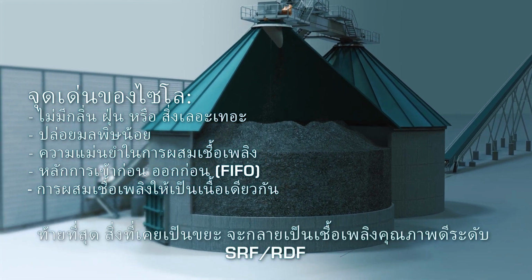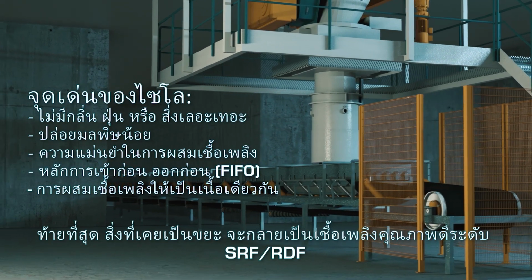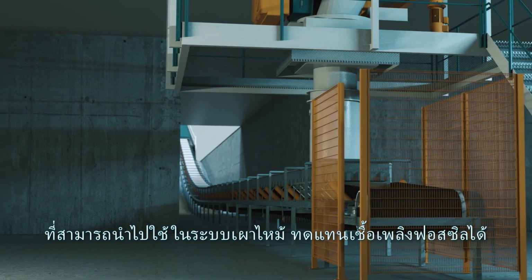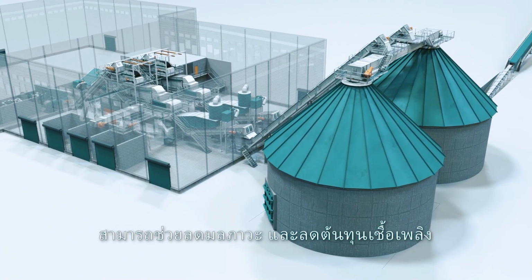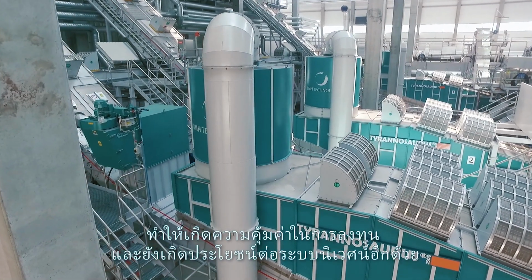At the end, what used to be waste has been refined into high-quality SRF, which can be used in combustion processes to substitute fossil fuels. This saves both in fuel costs and in emissions, providing long-term financial and ecological benefits.